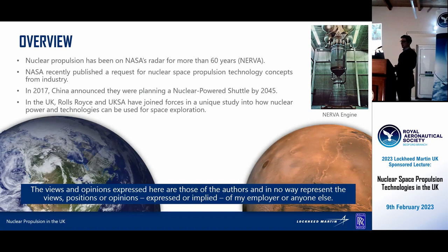Elsewhere in the world, China have announced that they're planning to produce a nuclear powered space shuttle by 2045. And the real meat of this presentation is about Rolls-Royce and their development.